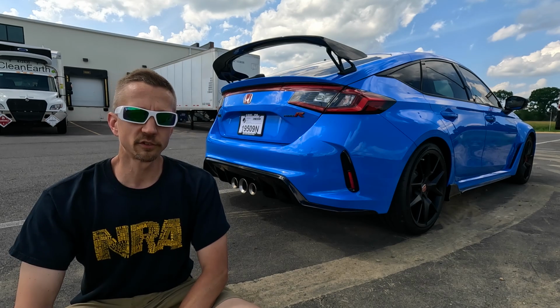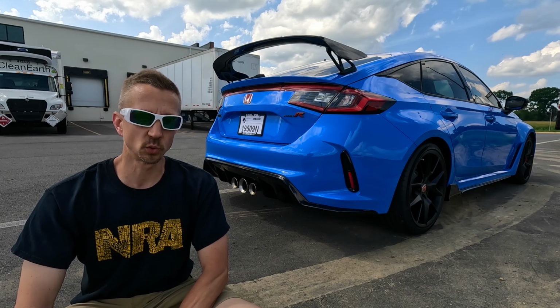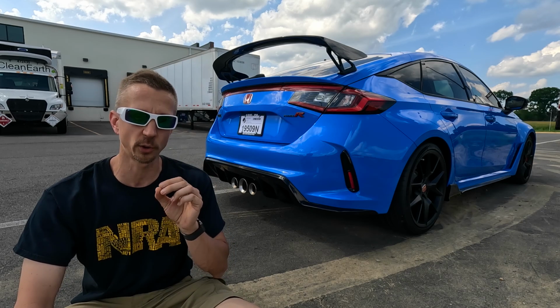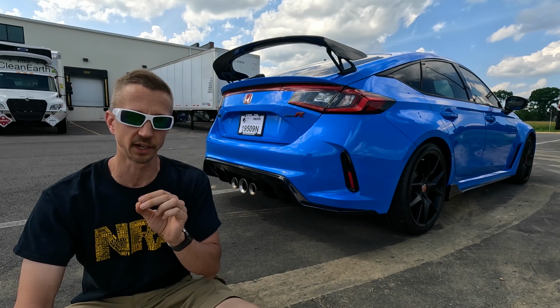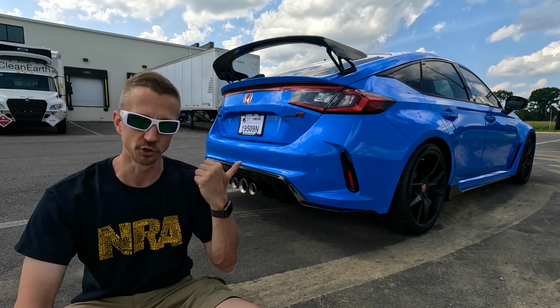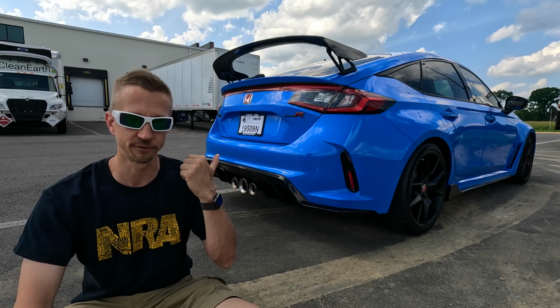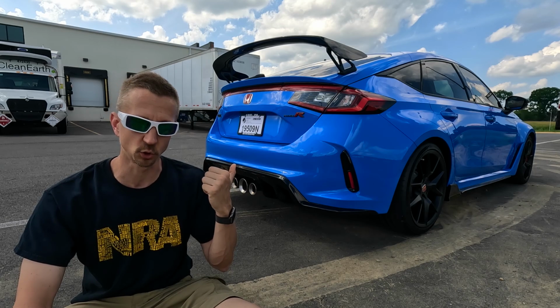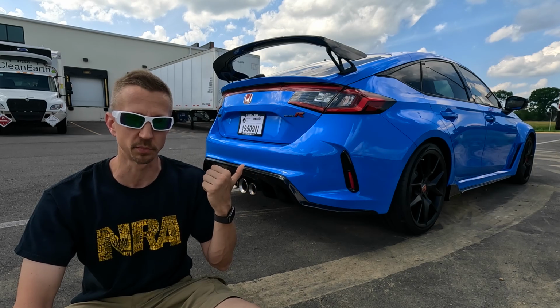Just a little word of advice for insuring a 2024 Honda Civic Type-R: if you've got a second vehicle, go ahead and contact some collector car insurance. I'm sure they're more than happy to insure this car because they know this is a very unique vehicle, and not some run-of-the-mill Corolla or Honda Civic or whatever it might be.